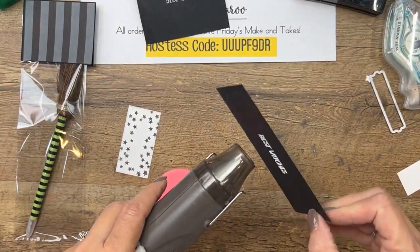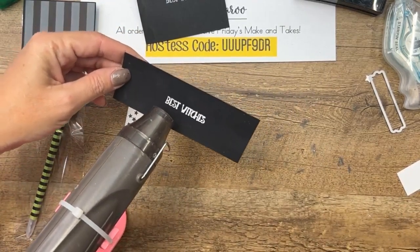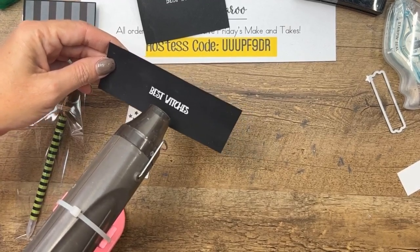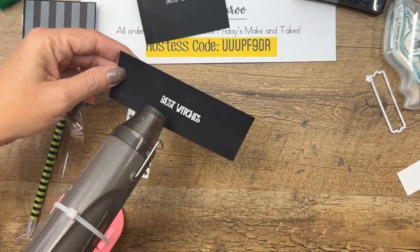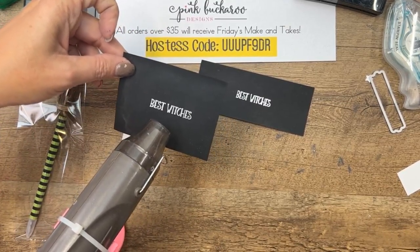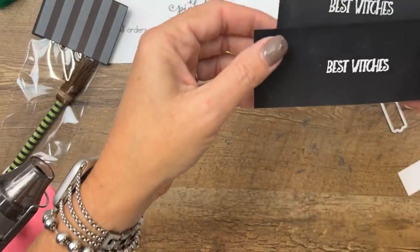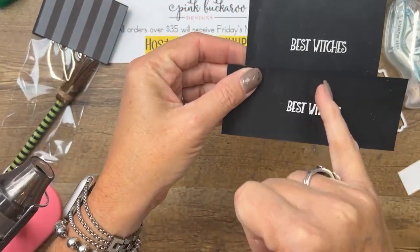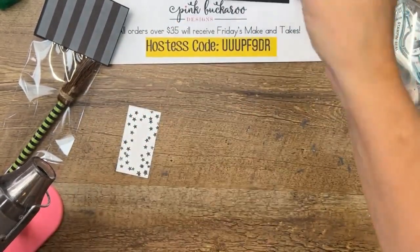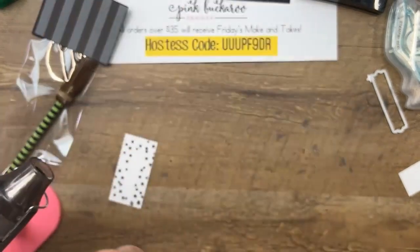All right, let's do Best Witches in white first. And then we'll do the Versamark. I kind of smushed the word here. Terry, you see a difference? It's definitely not as juicy. I'm kind of saying maybe there isn't a huge difference. There really isn't. This is White Craft and this is Versamark. I think the white is a little bit brighter, but maybe not enough to say it makes a huge difference.